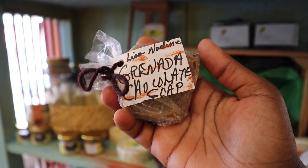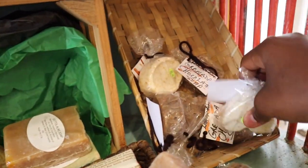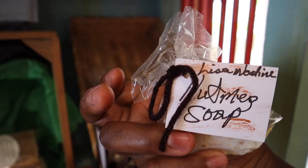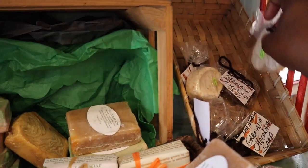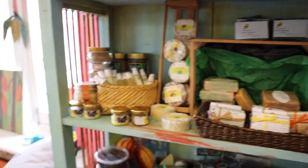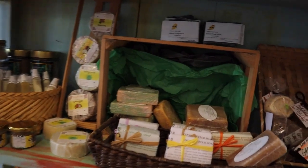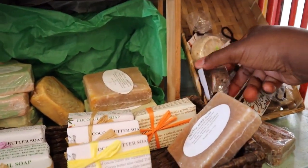Chocolate soap. I want a chocolate soap. Yep, I want a chocolate soap. And what's this one? Another nutmeg soap. You want to get two chocolate soaps? They're kind of small. You want to get two chocolate soaps? Because we have a nutmeg from yesterday. And these are small enough that we can fit in our bags.